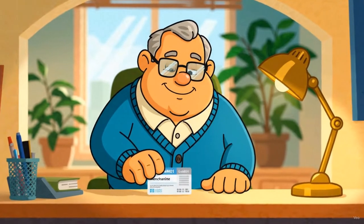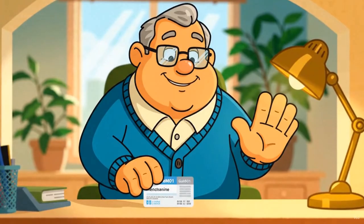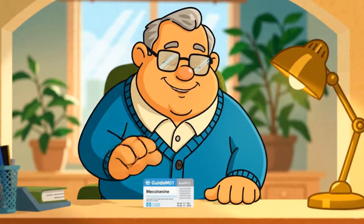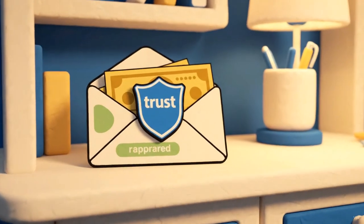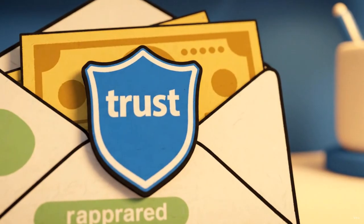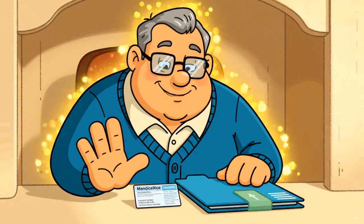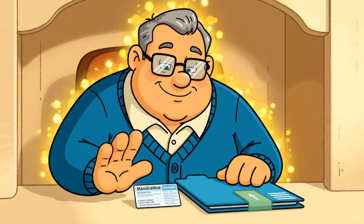Margaret is 67, and she's staring at two Medicare drug plans on her kitchen table. One has a premium of $9 a month. The other is $38. She almost circled the $9 plan right there. Cheaper is cheaper, right? Then her neighbor said 6 words that stopped her. The premium is not the price.